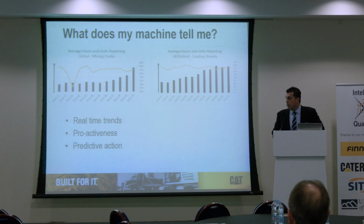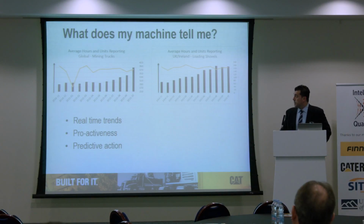Another way to see the information that is coming from the machine, and not only for us, for Caterpillar and for Finning, but also for customers. In this graph, you can see the activities, the number of machines in mining trucks and shovels in the UK and Ireland, hours and number of units.